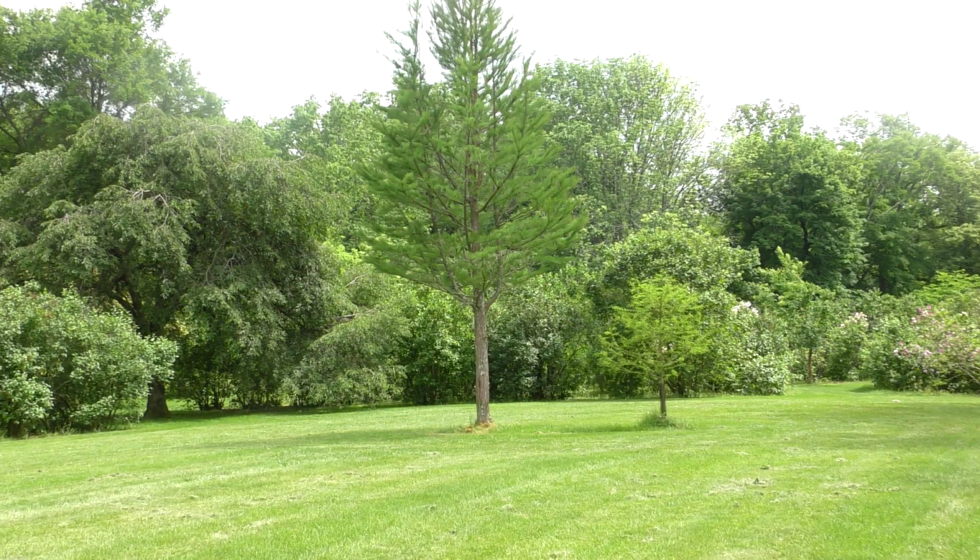Those two trees in the middle were given by the Landscape Association after 9/11. They were to represent the Twin Towers. And one got big and one didn't. It got eaten, and hopefully it will grow.